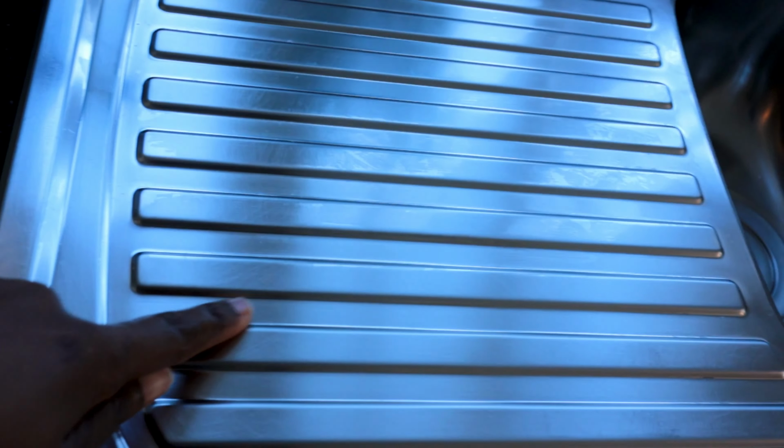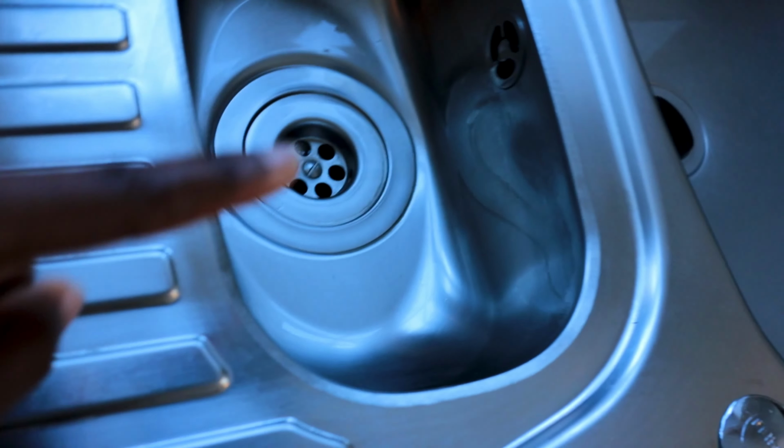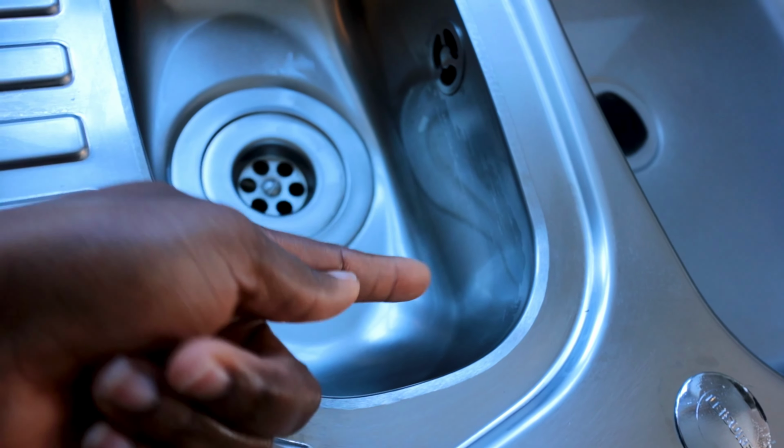You see the difference? This is so sparkly, all looks clean. This is the side that we were having all those lime scales. Can you see how shiny they are? Even the sink here is reflecting there.